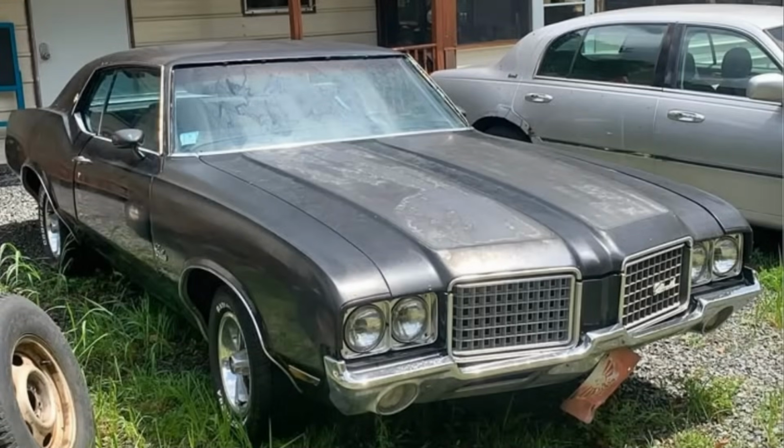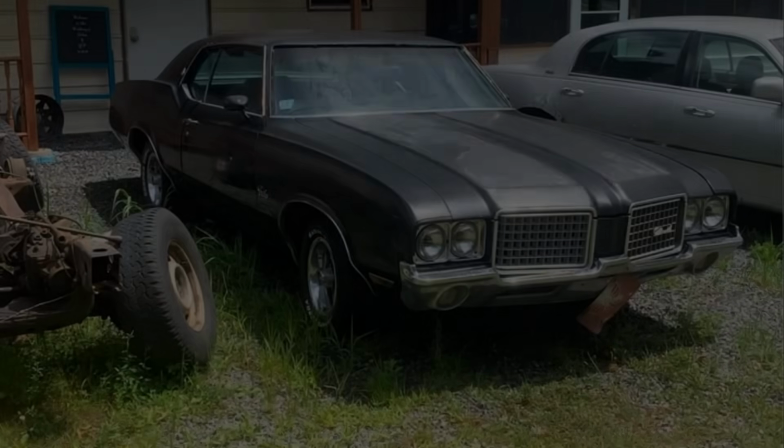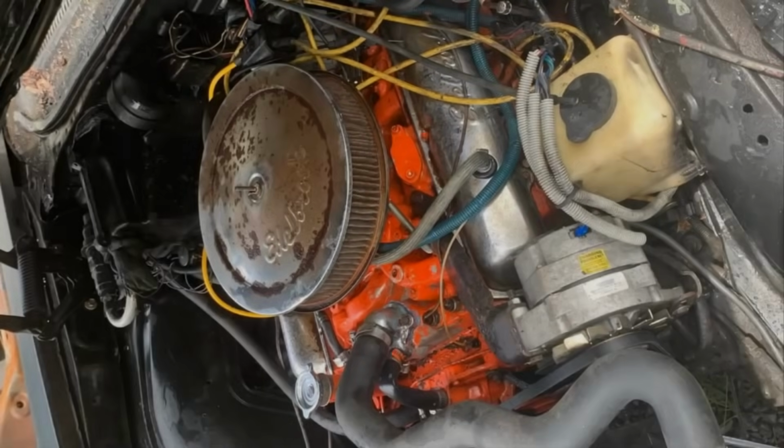At $7,500 or best offer, the seller is clear that lowball offers under $6,000 will be ignored, and there are no trades being considered. Interested buyers are advised to bring cash and a trailer. For someone ready to invest in a classic GM coupe with good bones and real potential, this Cutlass could become a show-worthy street machine or a personalized cruiser with proper time and effort.